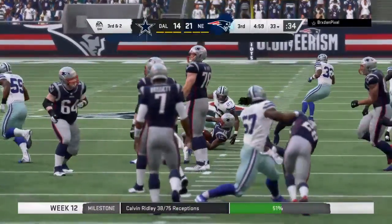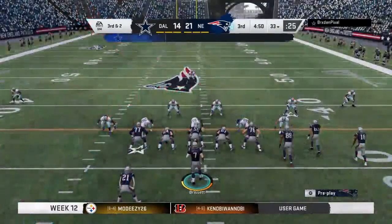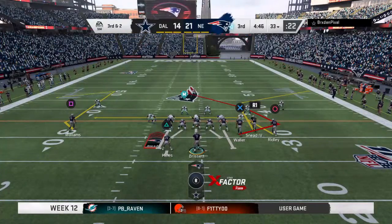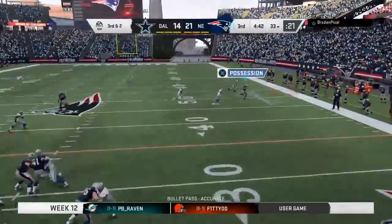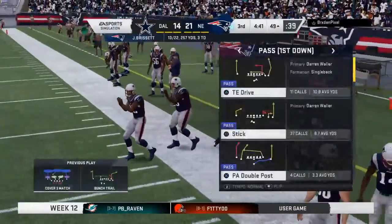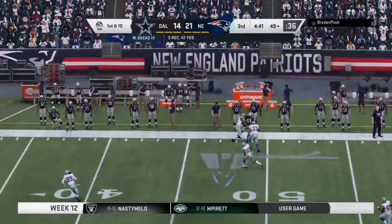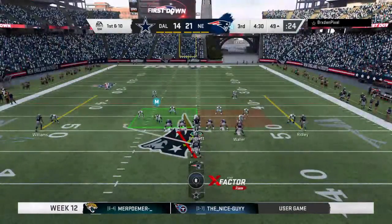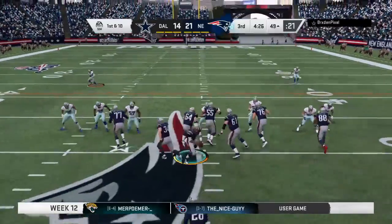That was a nicely run slant route, and what the receiver's trying to do is make the defender think he's going upfield for a deeper route, and then breaks it off, usually after about 3 to 4 steps, and cuts towards the middle of the field. And now what he's trying to do is use his body to keep the defender away from the football and give the quarterback a really nice target. 18 big yards on that one, and a New England first down. So from Cowboy territory now, here's 1st and 10 at the 49-yard line.